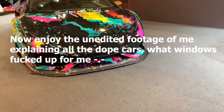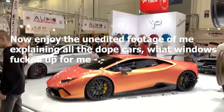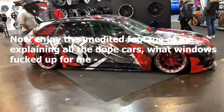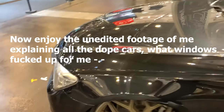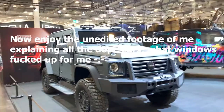Here's a Liberty Walk Ford Mustang GT, owned by this guy. Yeah, this is crazy. And then here is the JP Performance stand with a Volkswagen GTI. That is, yes, I mentioned before, the only M3 CS Touring. So yeah, here is the twin turbo KTM X-Bow built by JP Performance, and it can do two-step like hell.